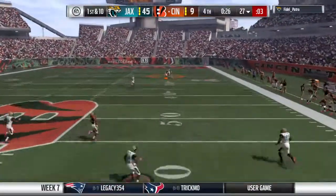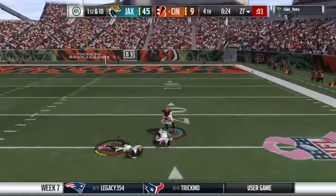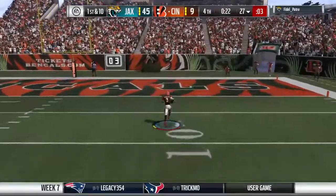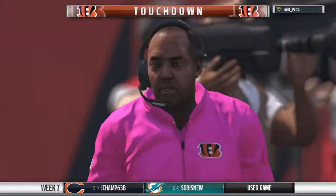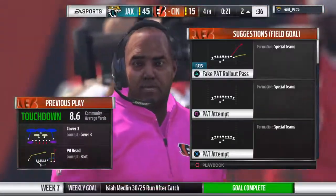Now a desperation throw deep downfield. It's caught inside the 25. And he's across for the touchdown. Too little, too late. But he does get in for 6.